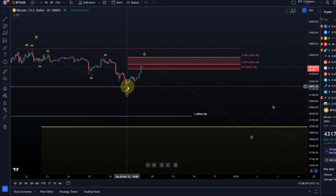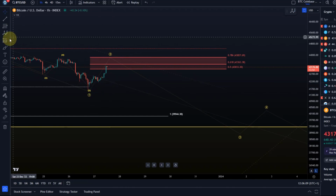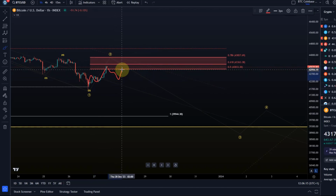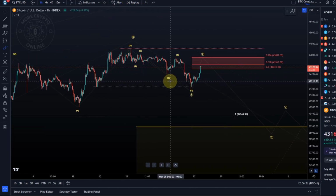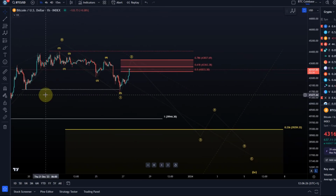Another possibility would be that what we've seen here so far is only the A wave of the wave 2. We'll get a B wave and then another C wave that goes a little higher into resistance. There are different possibilities here, obviously. We can discuss all of these, but that's a bit pointless. What really counts is to understand where is the resistance and do we see any reaction to that resistance range. What the resistance range is, I already explained.